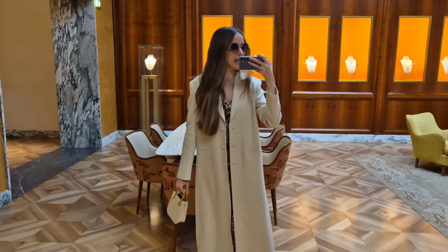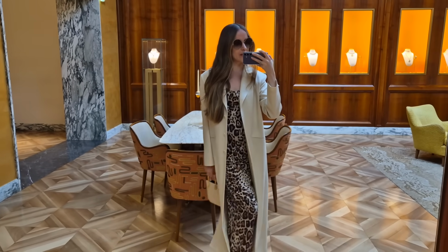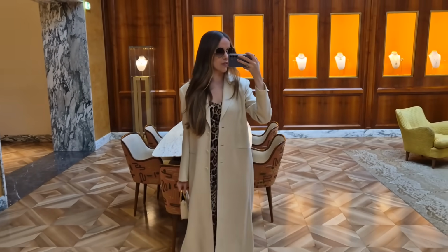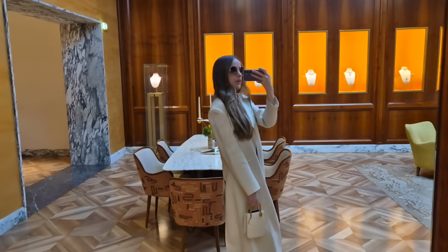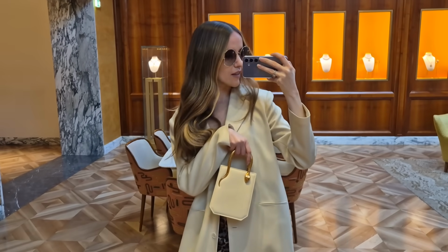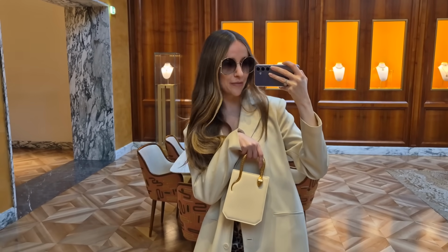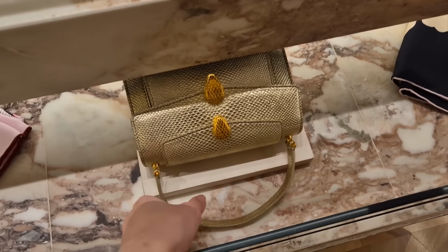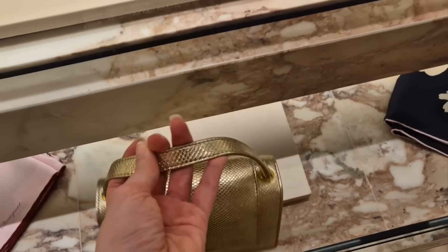So you guys know I've fallen in love with like cream recently. I really like this coat. It's super nice, it's super long. It's beautiful color. And I thought this goes really, really well with it, right? You guys know this is my favorite bag in the world. And look at this jewel.